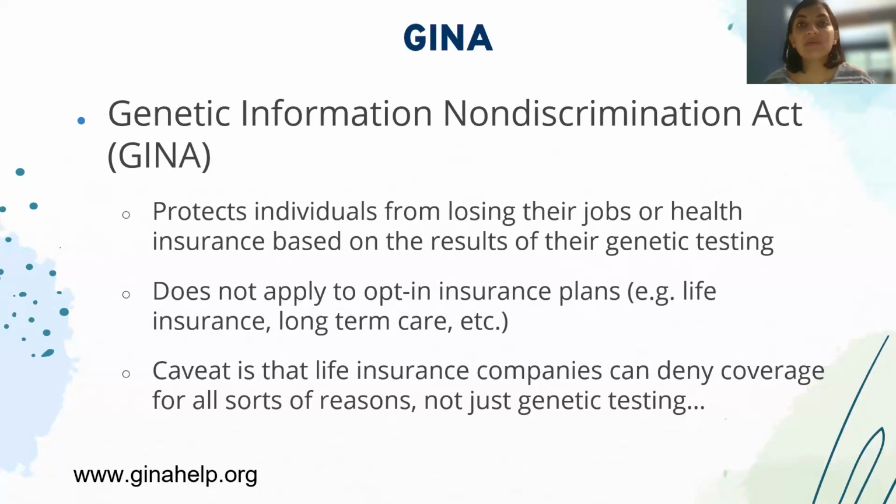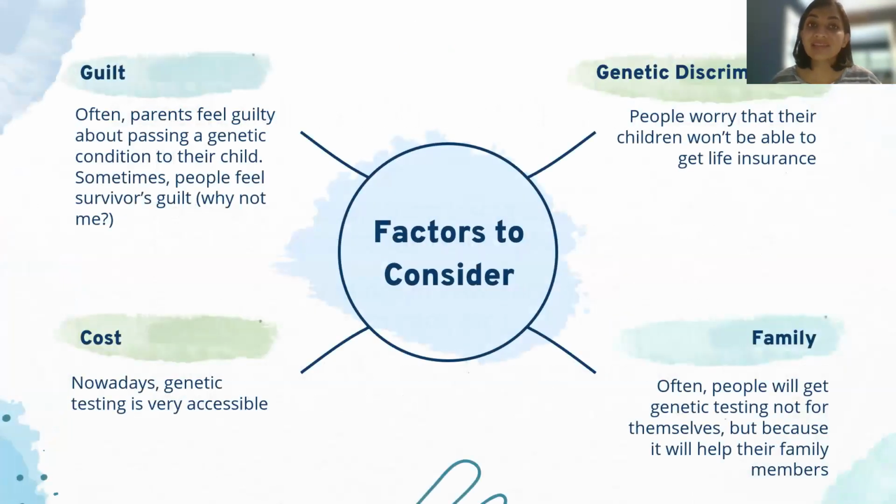Or, oh, there's diabetes in the family, or whatever the case might be. So it's not just HHT, but it's definitely something to consider and something that can be discussed further. I put a resource over here, ginahelp.org, which can walk patients through just the protections that GINA does and does not provide. And then the last thing is family.